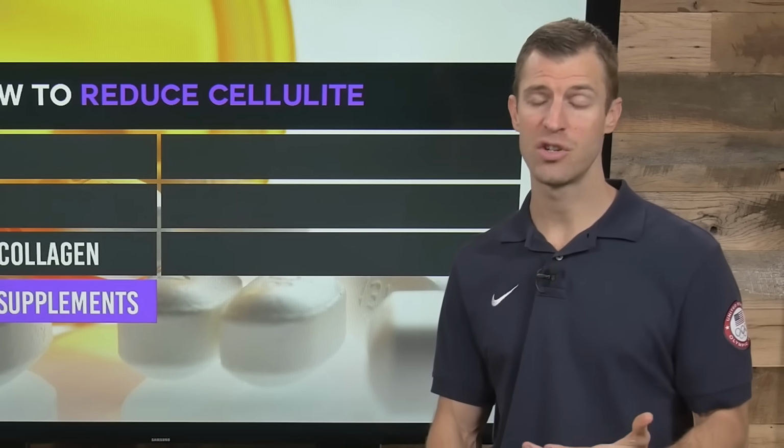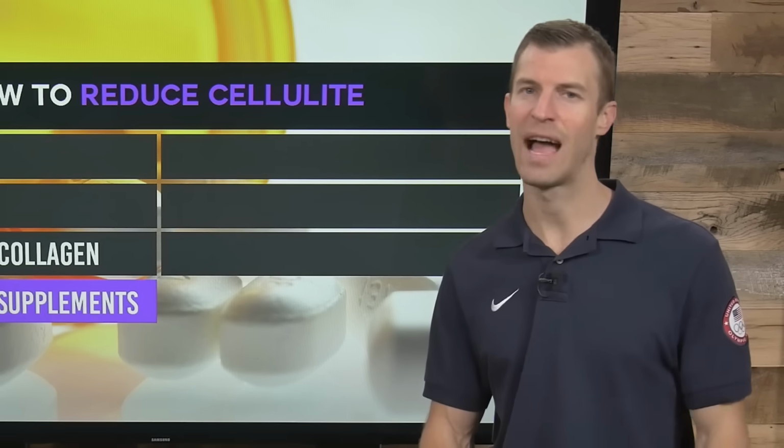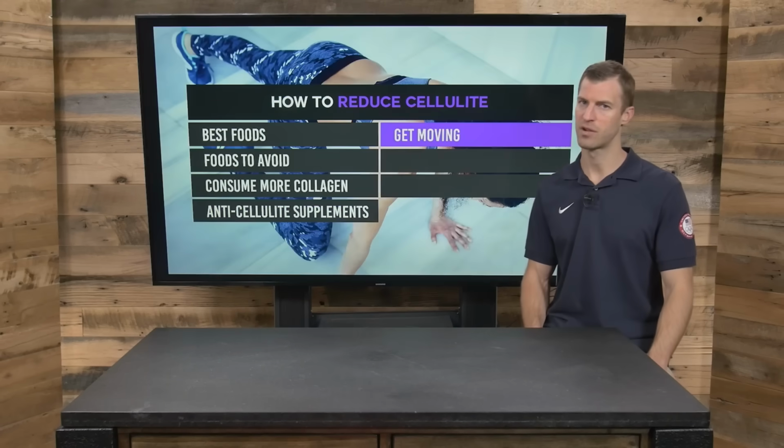Black pepper and ginger are warming oils which cause thermogenesis. That's the burning up of fat in the body. That's why those are more beneficial than others.